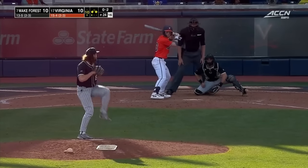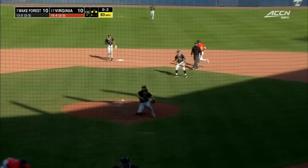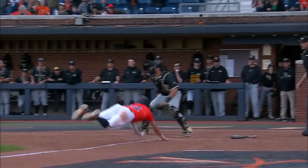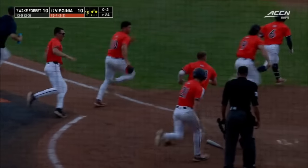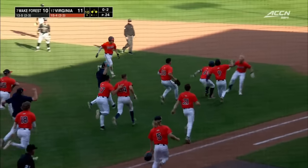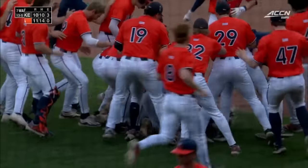Wake Forest a 9-3 winner yesterday. And this is bounced right back to the pitcher. A little trouble gathering it up. Dedewick is safe at the plate, and Virginia has walked it off to claim the series over Wake Forest.